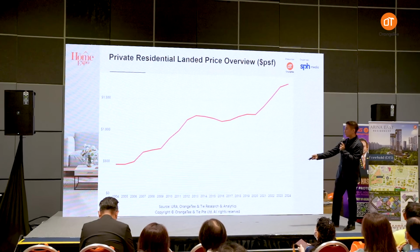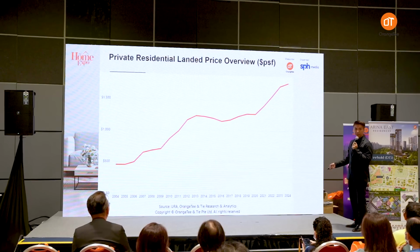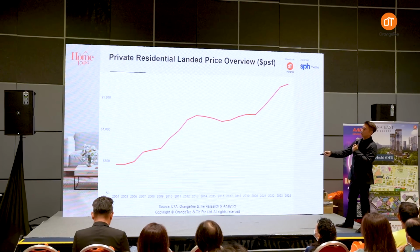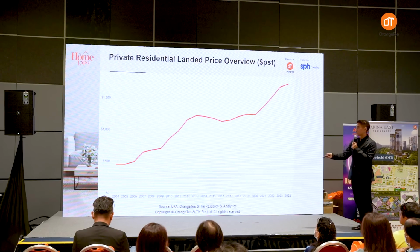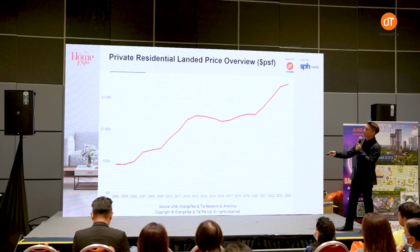So this is for the last 20 years or so, from 2004 until last year. You'll notice that the average price of landed property, if you buy averagely in Singapore, costs less than $500 per square foot. Cheap, right? During that time, we had just recovered from SARS, so the price was a bit depressed. If you entered then, it's about 400 plus averagely.